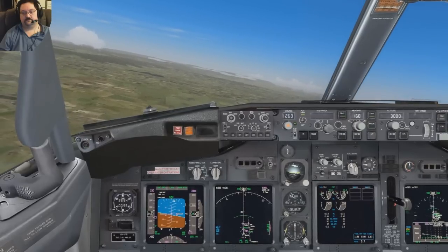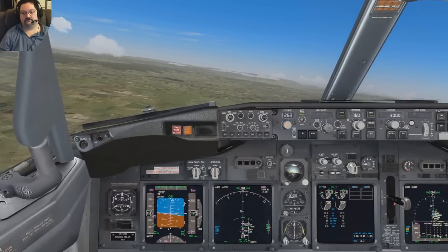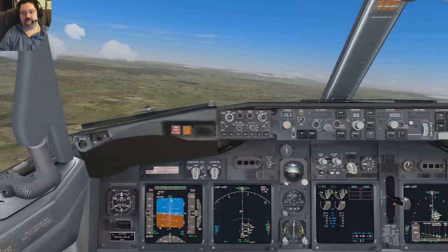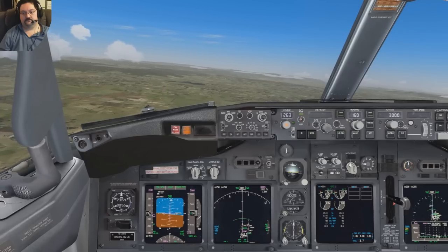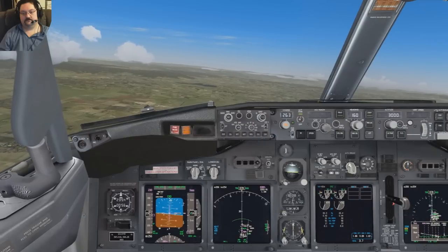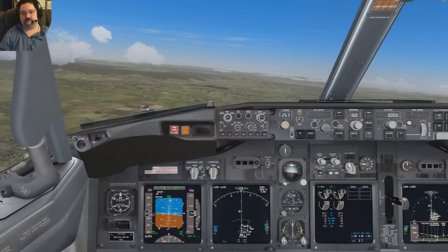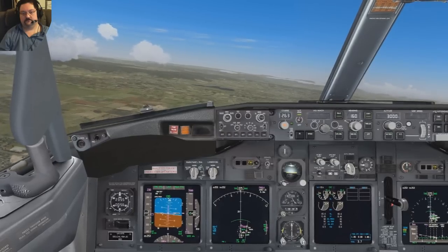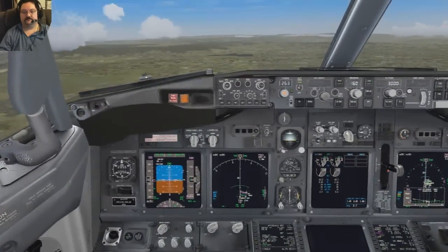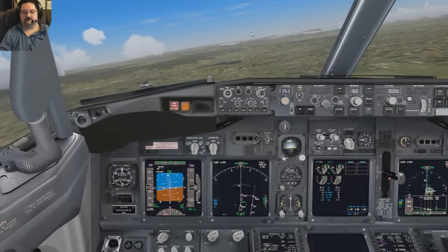Approach, good day, on climb off runway 34 Melbourne, 5,000. Hotel Quebec, identified, climb flight level 240. Thanks very much, identified, climb flight level 240. 696 Alpha, continue descent to 5000. 10,500, 696 Alpha.